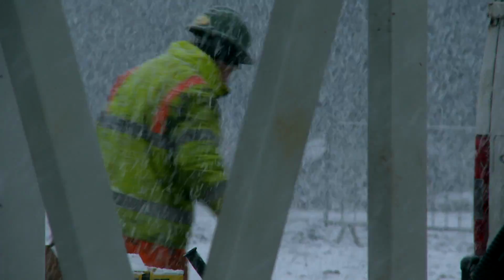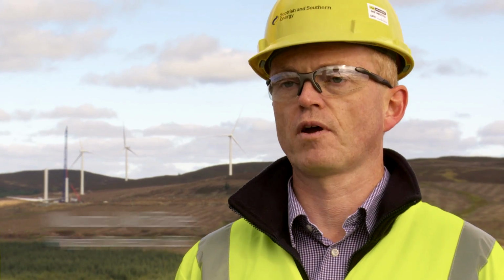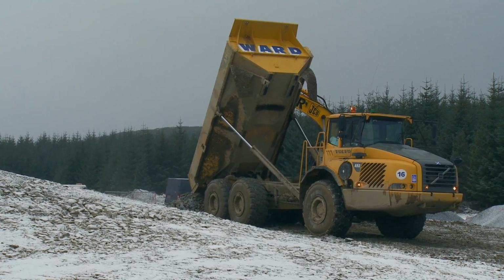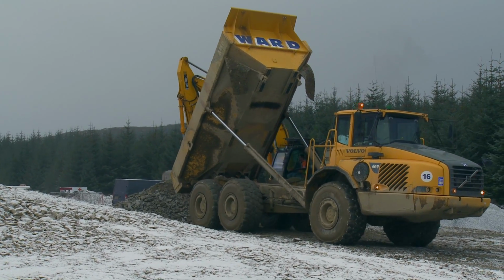The main issue with this project, I guess, has been the weather. We had a lot of snow and the site was closed for a period. We've had a good deal of rain to contend with, and obviously being a wind farm, it can be very windy, which can disrupt operations as we're trying to construct the farm. Despite the bad weather, work on site continues.